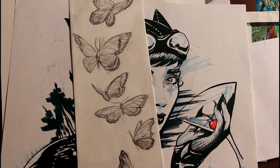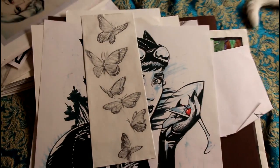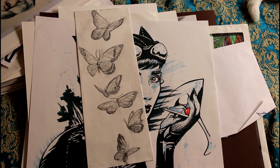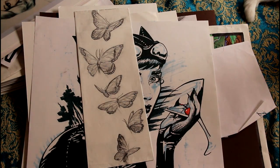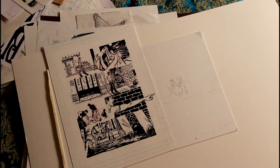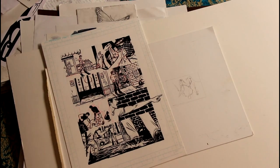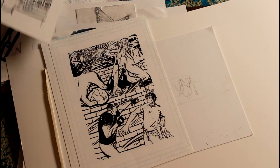This is a design for a tattoo that I did for my cousin, back before I really knew how tattoos worked and what you're supposed to use to draw them. So this is more stuff from that commission that I was talking about, the comic, just line art for it.